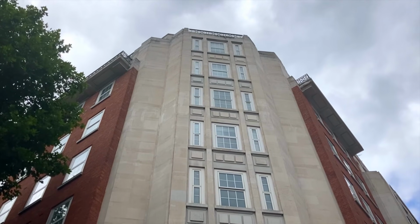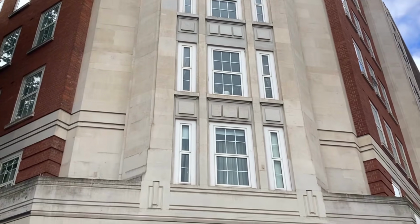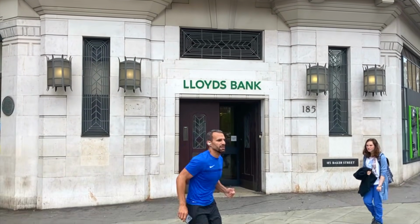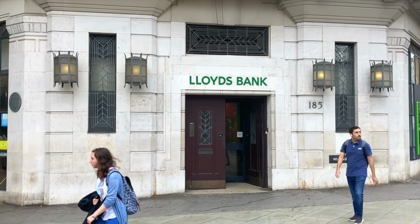After looking at Sherlock Holmes, I think now would be the perfect time for a bit of true crime, and Baker Street has the perfect tale, as in the early 1970s, this bank, at number 185, found itself at the centre of one of Britain's most audacious heists.